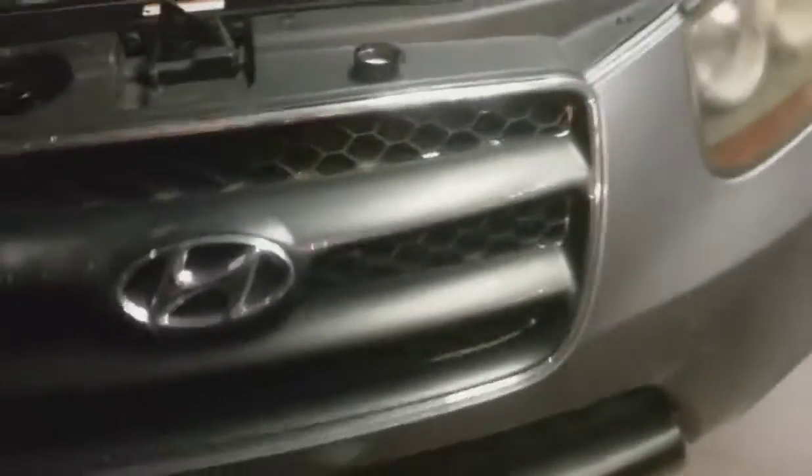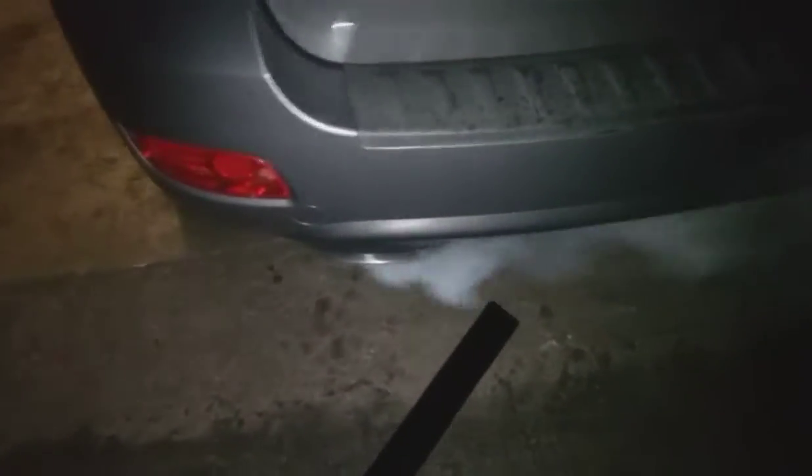I'll show you the bottom. Oh no. Golly. Fill the garage up. Again, I mean, it was just saturated with coolant, so it's going to run until that coolant burns out. You see some of the steam coming from the tailpipe. Whew. Get out of here.